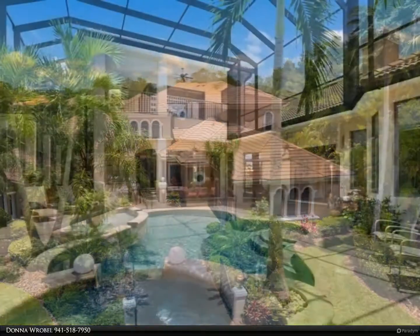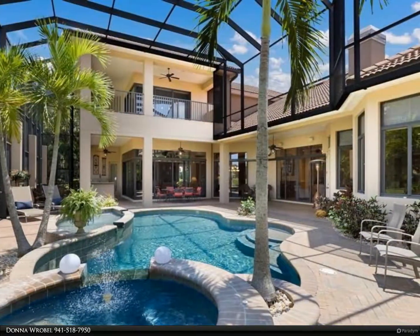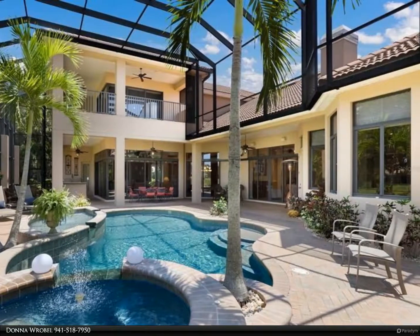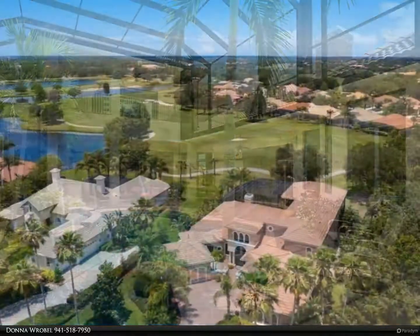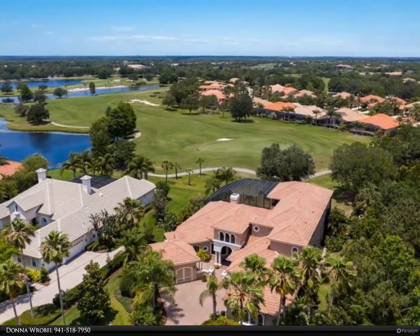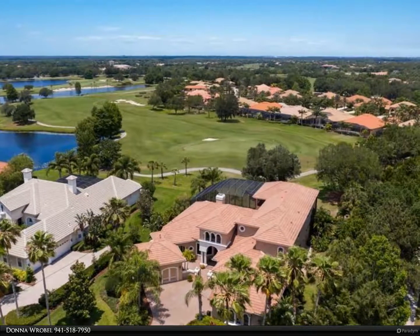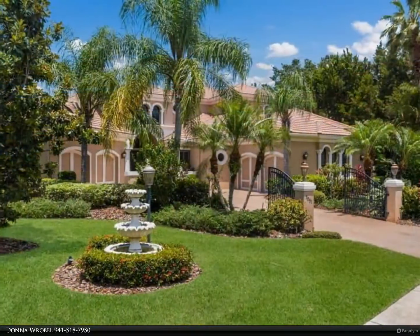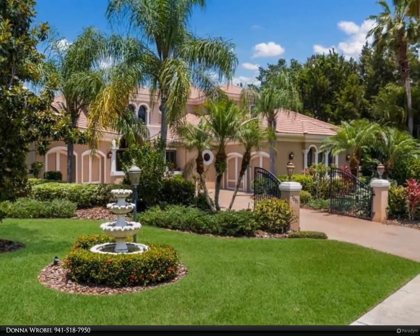This beautiful and impressive Arthur Rutenberg home located in sought-after Lakewood Ranch Golf and Country Club with golf course view, is set back and surrounded by lush landscaping, side patio, and fenced side yard. This lovely home offers a 4-car garage, 5/6 bedrooms, 5 full and 2 half baths.